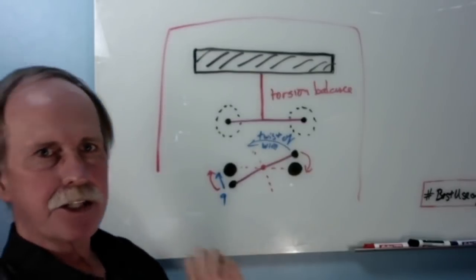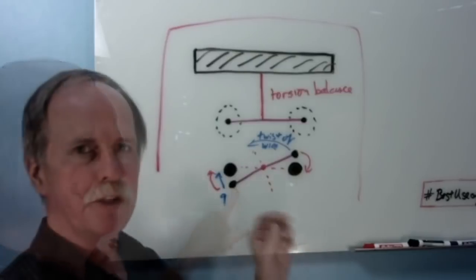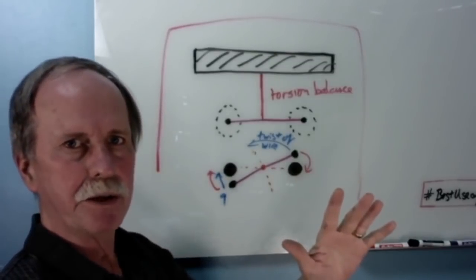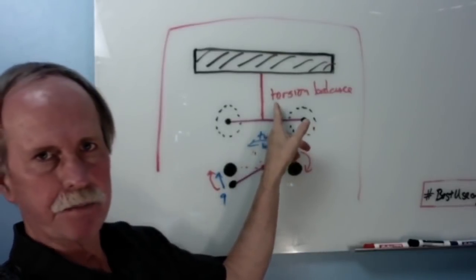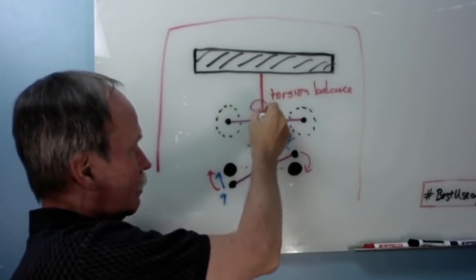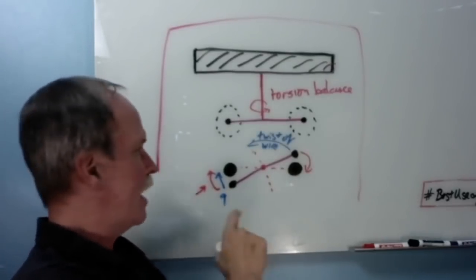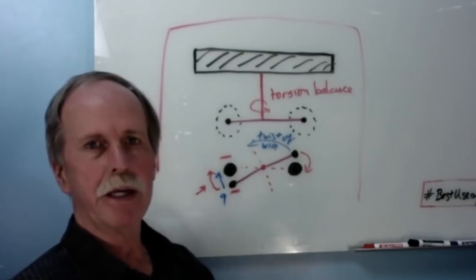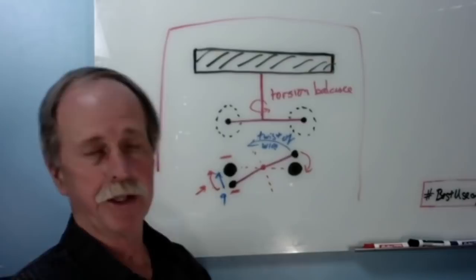Now, mass attracts mass, and as a result, these small masses, which can twist on that wire, will try and go closer to the large masses. Now, the thing that prevents them from going all the way to the large masses is the twist in the wire, in the torsion balance. And that can be measured. So by figuring out how much torsion it took to oppose the attraction of the masses to each other, that was a direct measurement of the attraction between those two masses. It was a brilliant experiment, and it's repeated on an annual basis in practically every university in the world in their physics department.